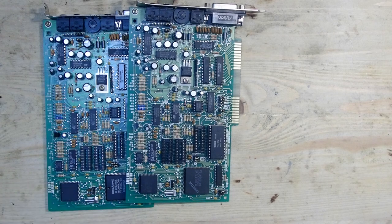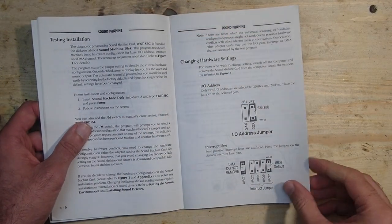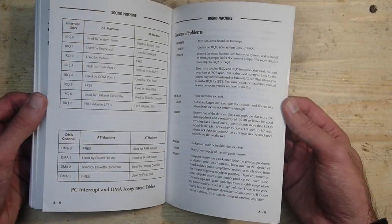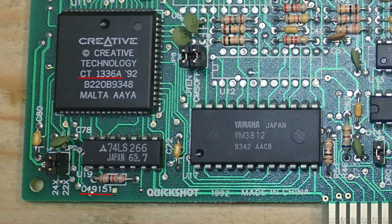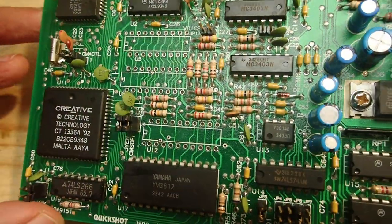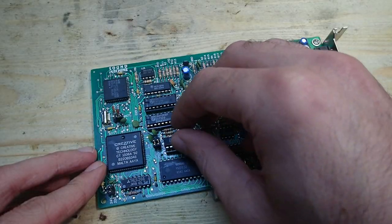However, to test as much as I can, I actually even found this Quickshot sound machine, which seems to be a rebranded Sound Blaster 2.0. Even the manual looks very much the same, just the cover is different. By the way, the manual is awesome, with a lot of very exciting low-level information. However, the interesting thing about this Quickshot sound card is that it had the same revision number as the Creative Sound Blaster with CT1336 controller, but was technically identical to the other one with CT1336A chip. Furthermore, this Quickshot variant didn't even have the DIP sockets soldered, so I added them and tested the CMS upgrade there too. And voila, it worked just as well.